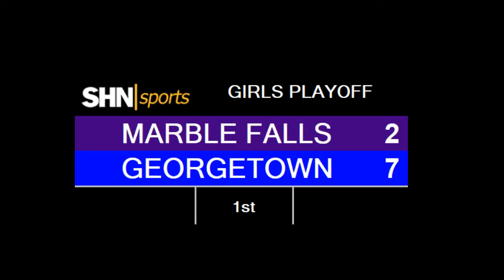Free throw line, Knight inside the arc. She works down the left lane line, draws a double team, kicks it out to the right wing. Open for three is Harris, and Harris has to go off the side of the rim. Offensive rebound by Hampton, and Hampton brings it out to the corner. Backs down into the paint, kicks it out. Left wing, driving inside is Ellsworth. She puts up a 14-footer. It's left short, and rebounded by Kendall Olbricht.